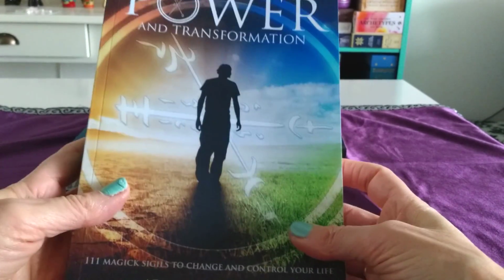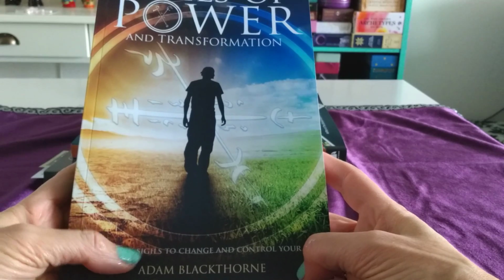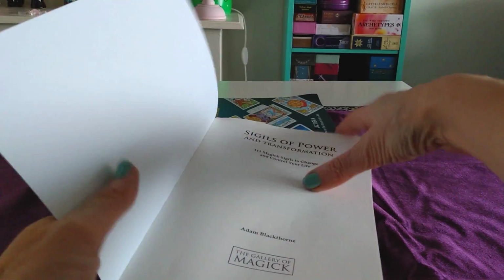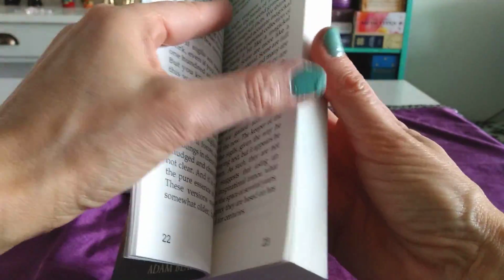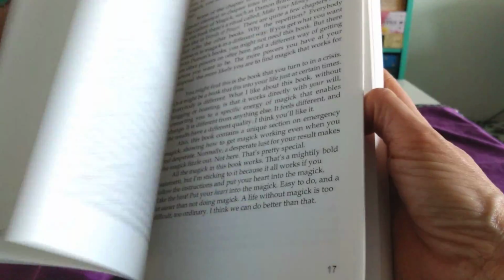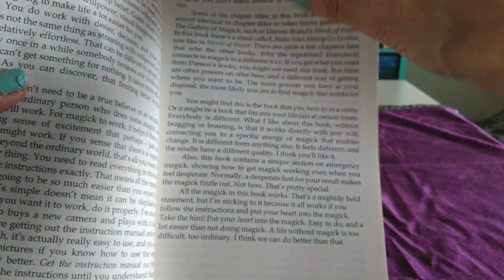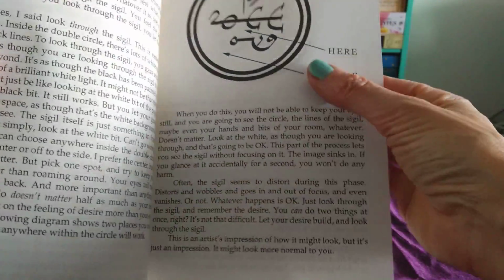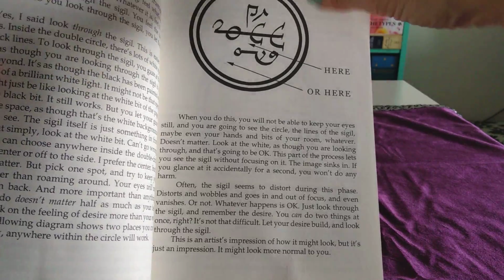Here I have a book about sigils, Sigils of Power and Transformation by Adam Blackthorne. It's not really a book for reading. This part you can read, and it's a short explanation about using sigils, mostly about using the sigils in this book. Power of sigils, the nature of sigils, and how to use them. And then he describes how you can use the pictures of the sigils in this book.